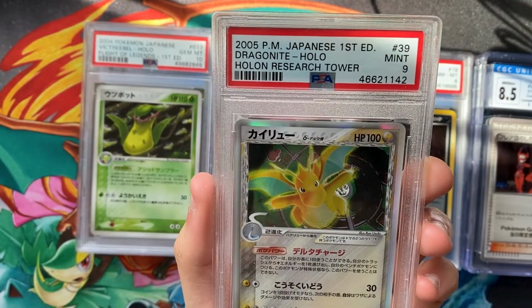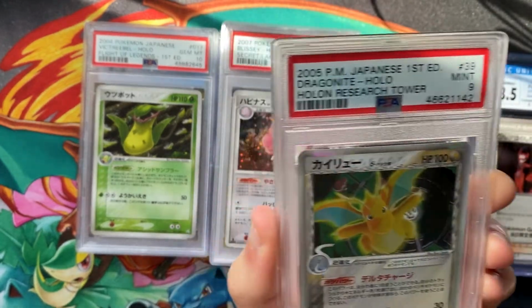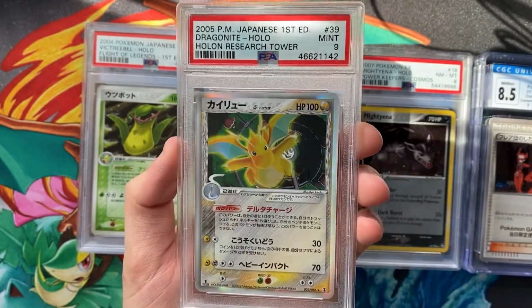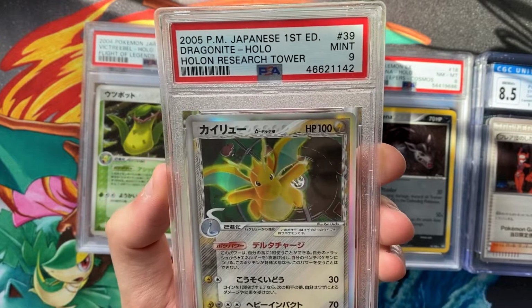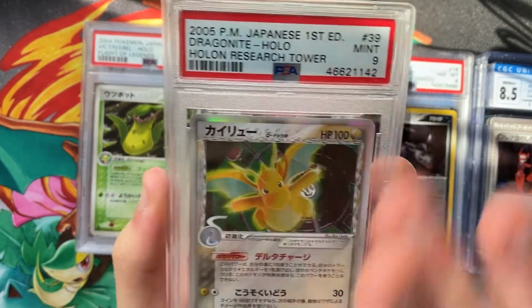And the very last one, Dragonite from Holon Research Tower. I'm a huge Delta Species fan. I have a very large position in them. And I saw this pop up, and this went for, I think, a very good deal. Very good price, so I decided to buy it. I like the artwork, too.